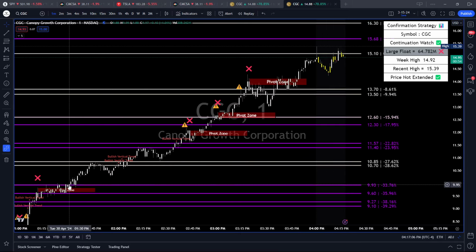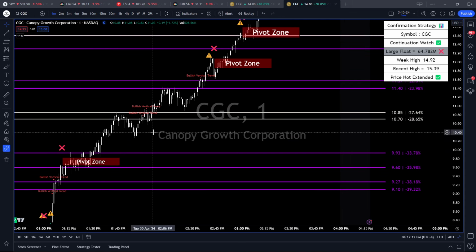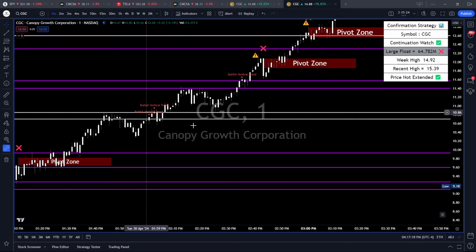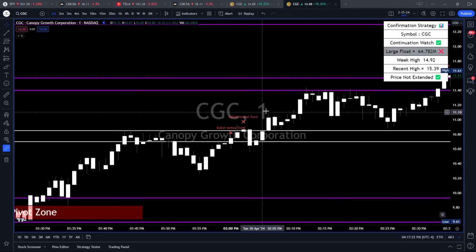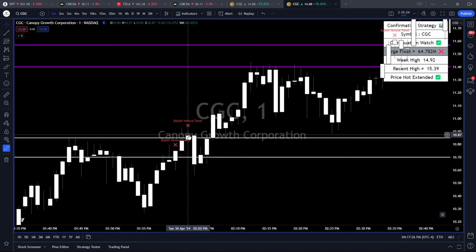So maybe you missed this opportunity over here, right? So let's zoom in on that. Maybe you missed out on this pivot zone close over. Well, we know that we have predetermined resistance levels at 10.70 and 10.85. So a close over the 10.85 is what we're looking for for confirmation and continuation. That's this white line right here. If I zoom in and look at this white line, you'll see that we closed over on this candle.